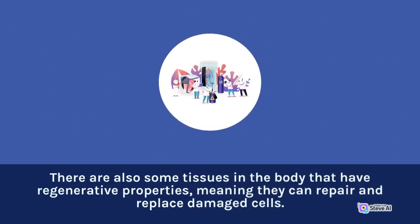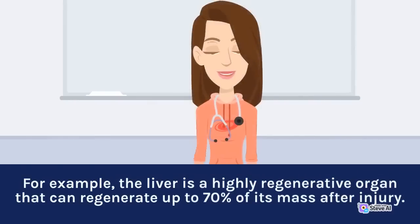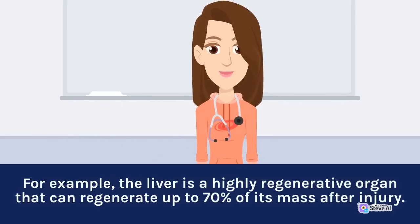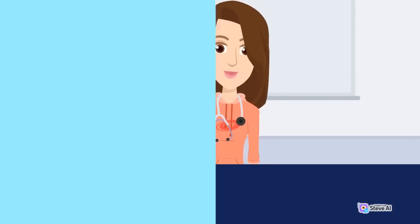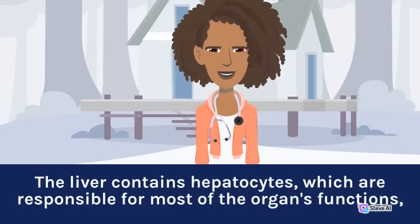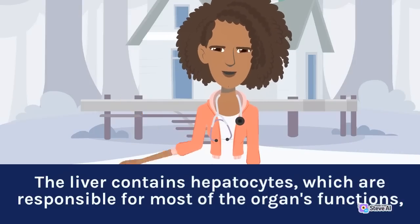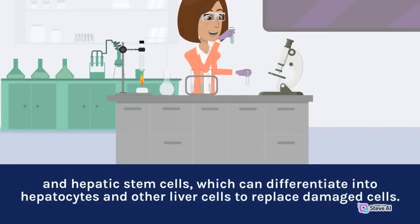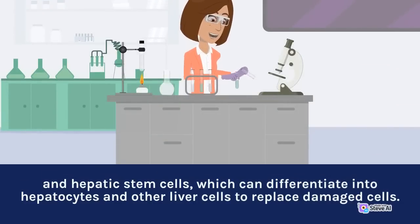There are also some tissues in the body that have regenerative properties, meaning they can repair and replace damaged cells. For example, the liver is a highly regenerative organ that can regenerate up to 70% of its mass after injury. The liver contains hepatocytes, which are responsible for most of the organ's functions, and hepatic stem cells, which can differentiate into hepatocytes and other liver cells to replace damaged cells.